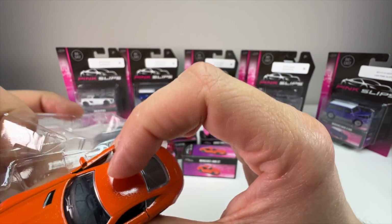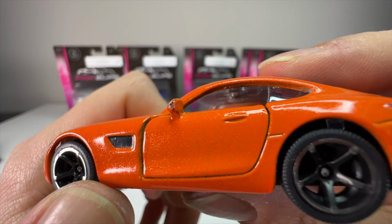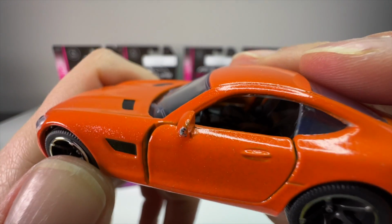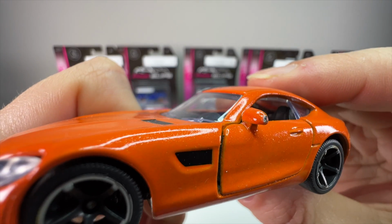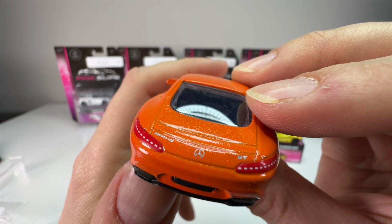Oh, this one actually has the thing in the door. There we go. Oh, we have our first mess up. So there, the mirror is chunked. It's kind of a bummer. Ugh, that's no good. Okay, well, that might be a casting ruiner. Okay, let's go ahead and look at the rest.